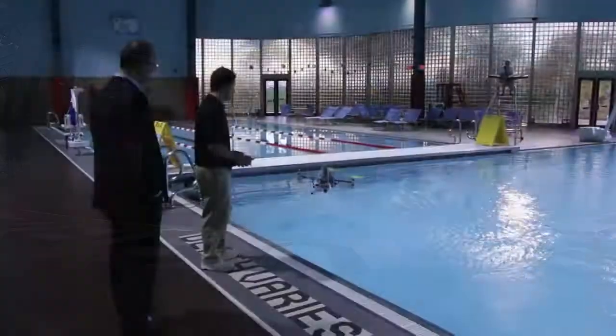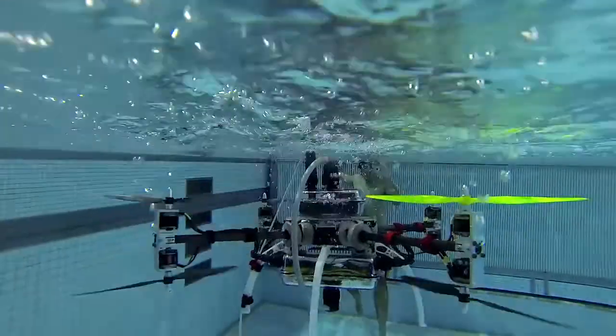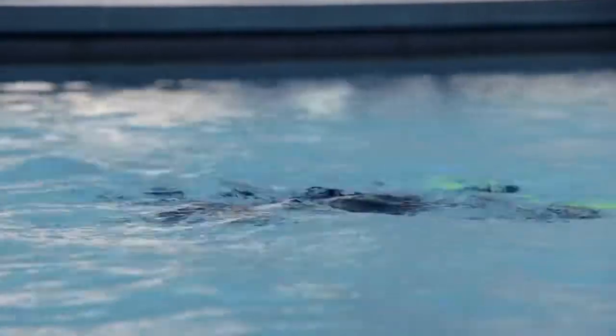We actually call this vehicle the Naviator, for the capabilities of Navy and Air. It's a drone that is able to fly and also maneuver underwater. So it's literally a new device that was not available before. We were very lucky to get the Office of Naval Research to fund this work.